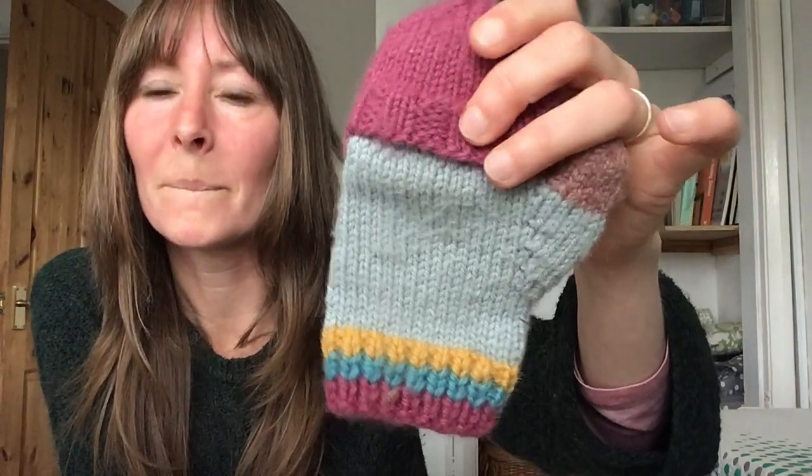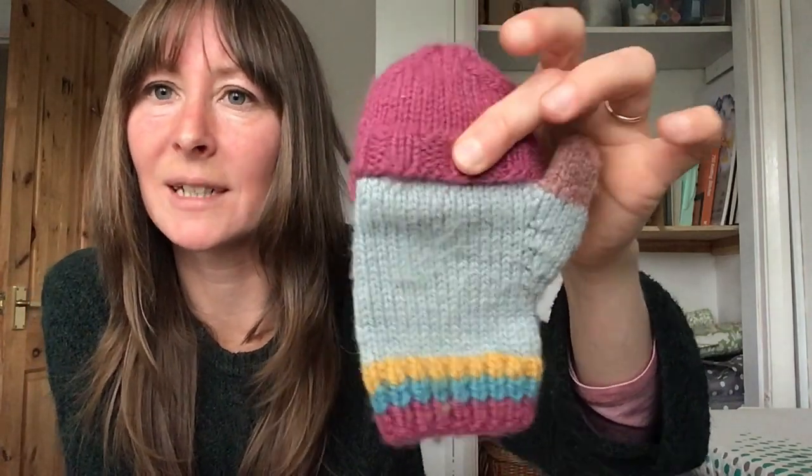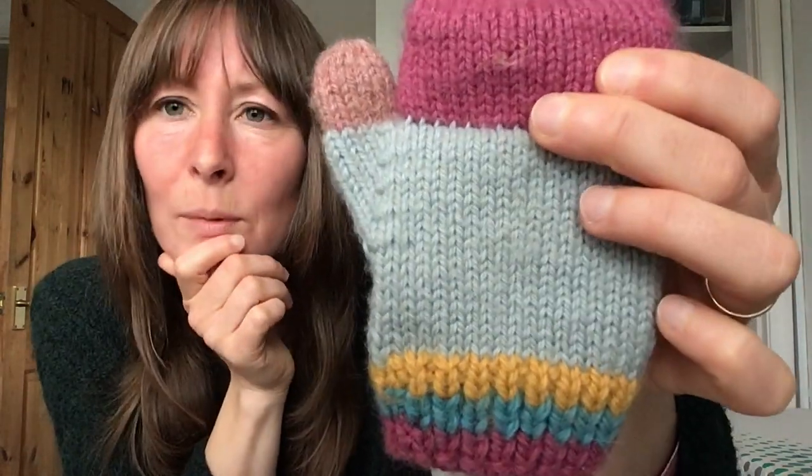And I'm going to show you that yarn again in a minute in my next mitten project anyway, so I'll show you the ball band for that in a second. But yeah, Drops Nepal. I think it's a worsted weight yarn. I haven't written down on my notes what needle size I've used, but all of that will be in the pattern or on my Ravelry if you want to go and have a look.